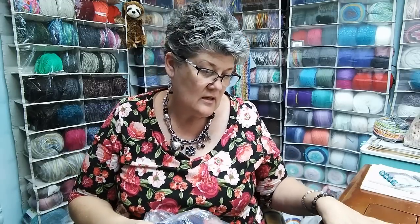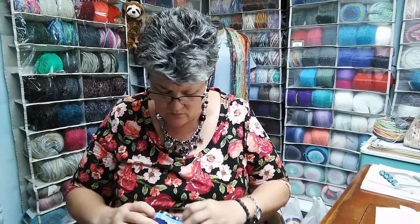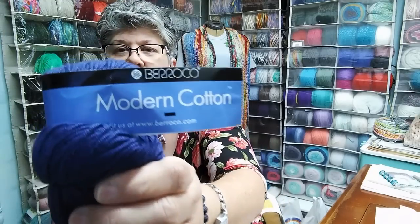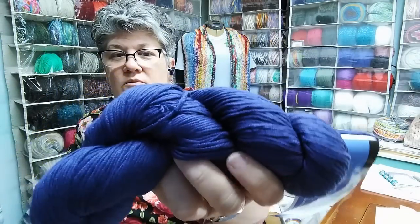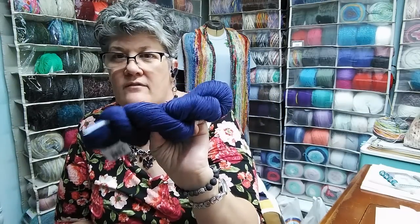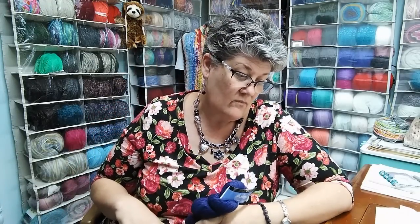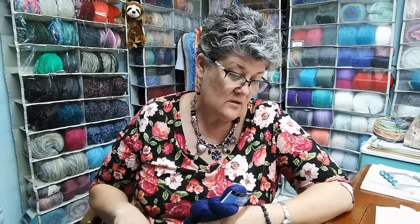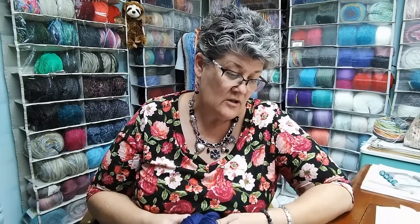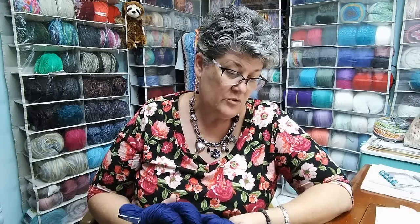This one is the Morocco Modern Cotton. I think. Yes, Morocco Modern Cotton. It's navy, and it is the most absolute little darker navy, but I mean it's navy. And there are 9. So this bag, 9 hanks of navy. They're 209 yards each, 100 grams, 60% cotton and 40% viscose.